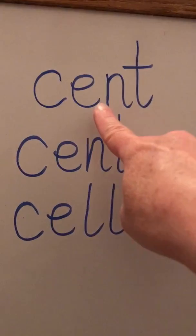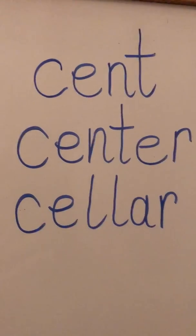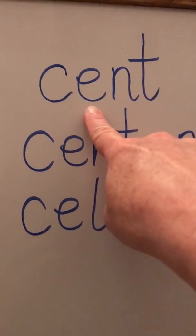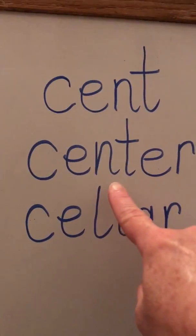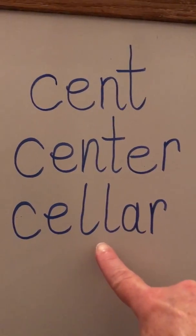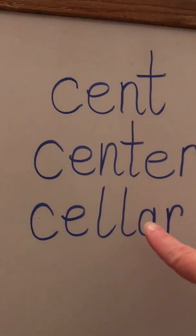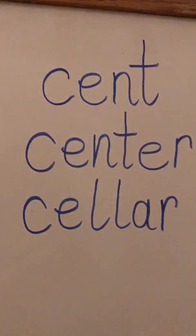Now you might be looking at that word cent and thinking, wait a minute, I thought the word sent begins with an S. Well, you're right, there is a sent that begins with an S. If I said, I sent my daughter to the store. But that is not what this word is. This word is a penny, 1 cent. Center can mean in the middle of something. And cellar is a small room that can be underneath a house or a building where you can keep things cold.